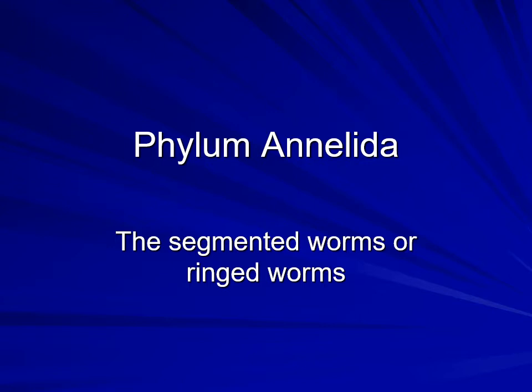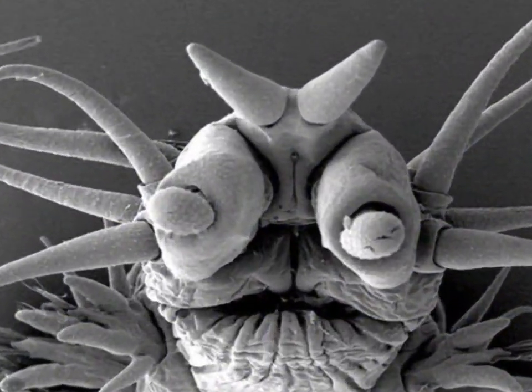Annelids are segmented worms or ringed worms, and the reason that we call them that is if you look at their body, it looks like there's little rings as you make your way down the body. And some of you are going to say an earthworm, and you would be right. But there's some other critters in this group, like that one.